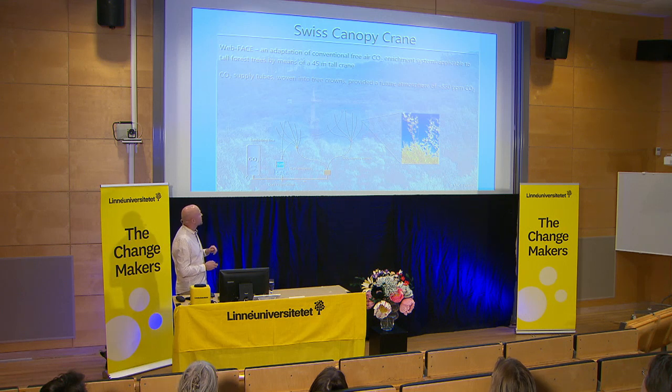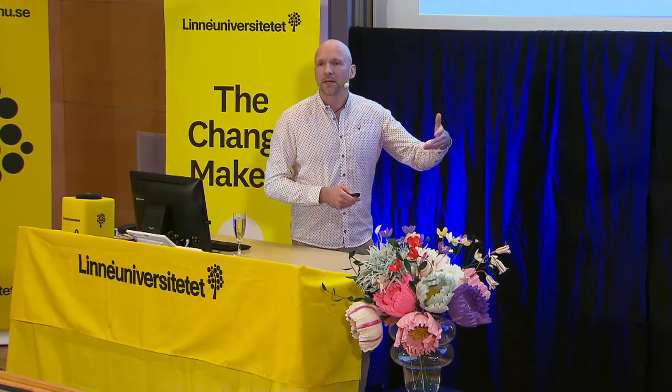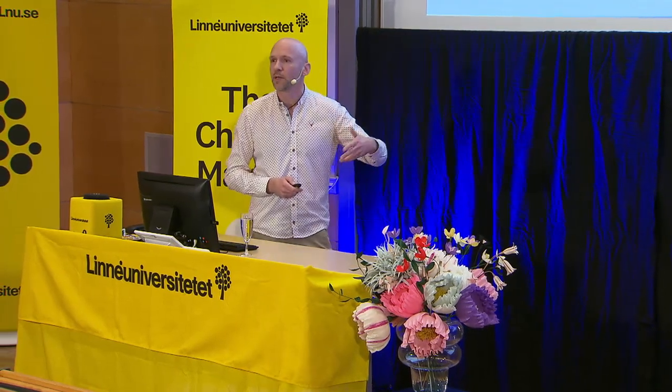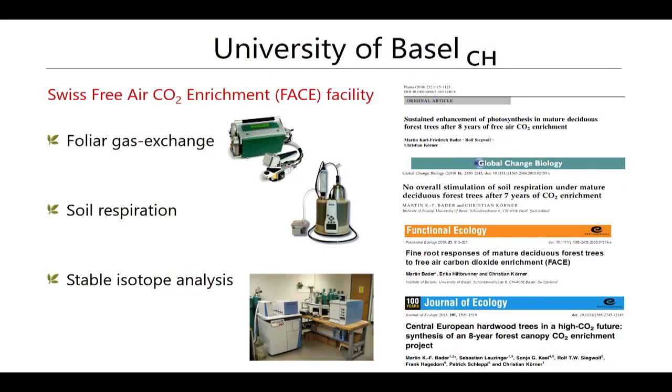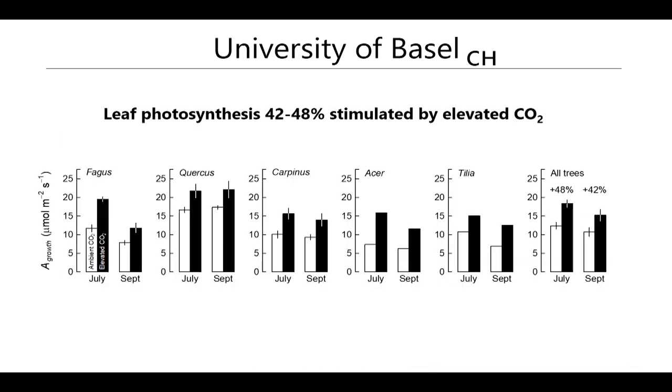So this is how we basically elevated the CO2 in the system, and my job as a PhD student was to measure leaf photosynthesis to see if after 7 years the initial stimulation in foliar photosynthesis was still there. So if elevated CO2 still brought up an increase in photosynthesis. And then I measured soil respiration to see how root and microbial respiration responded to the CO2 enrichment. And I also looked at fine roots. And then, of course, the overarching theme was also stable isotope analysis. And I'll just pick a few key findings of that study, which was concluded in 2008.